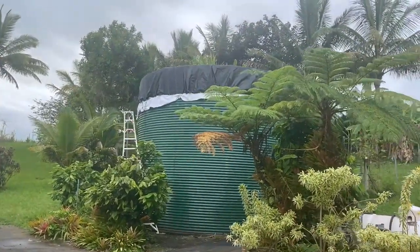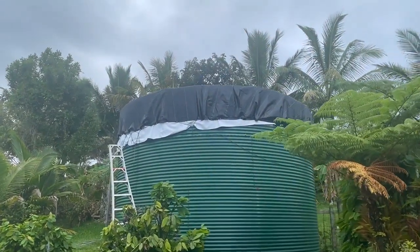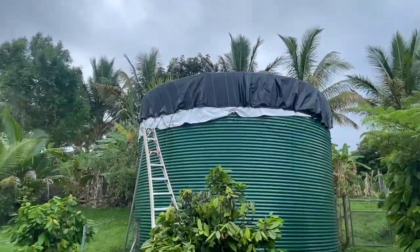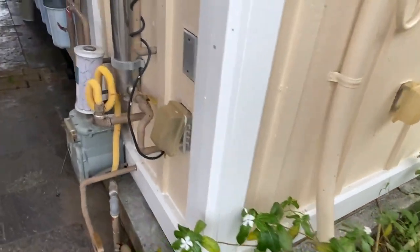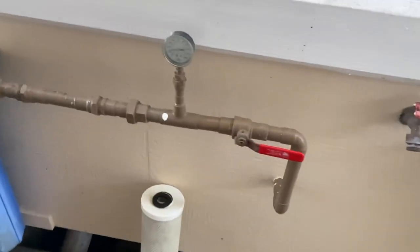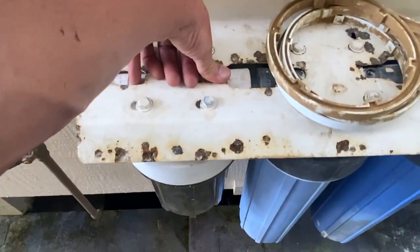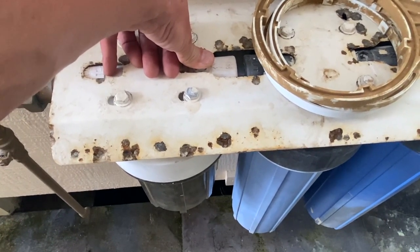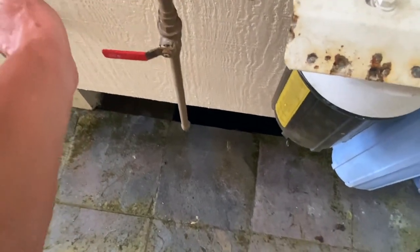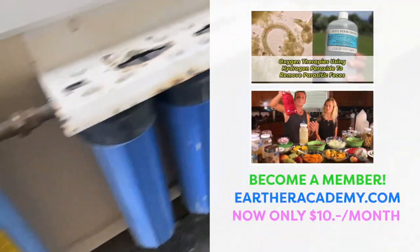Okay, here's the end of the job here. So we got the upper cover on now. And now I just got to figure out how to prime the pumps. We can hear them going. And we'll see how everything works here. You can hear the pump. Got a little pressure going here. We'll see if it catches on. Get the air out of here. Prime that pump. We'll see.